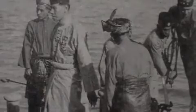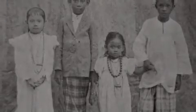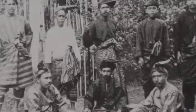One thing is for certain, the Baju Melayu and what it represents is so unique and deeply rooted in Malaysian cultures and beliefs that it is able to evolve with modern fashion standards and bridges the gap between Malay cultural identity and the Islamic religion.